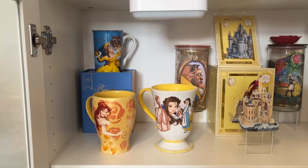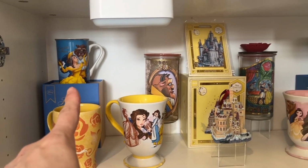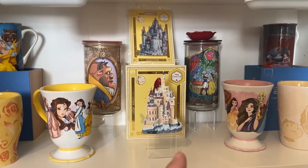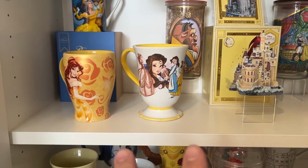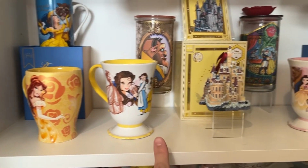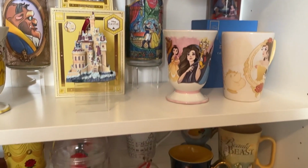There we go. The next shelf down, so we have my Beauty and the Beast mugs, etc. So I've got this mug here and this one here as well. We have the Castle Collection pieces in the middle, so we have, of course, the ornament itself along with the big pin. And then I've tried to make these sort of like 2 little sets. So this is an Art of Belle one. Then I've got this one here, which was for the 30th anniversary.